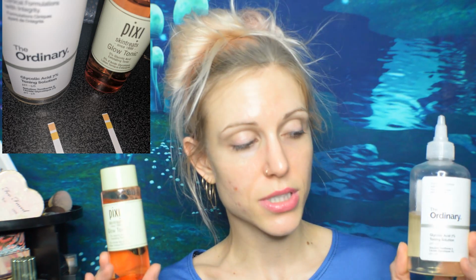As a result of that, a lot of people have been talking about the Ordinary's glycolic acid 7% toner, so I do want to talk about this as a dupe. Pixi's contains a lot more hydrating ingredients, some plant ingredients. It contains witch hazel, which might slightly alter the alcohol-free claim, but probably not significantly. And this is also glycolic at a 5% level. Now I tested the pH of both of these. This one says on the bottle 3.6. I got 3.7 on both of them.